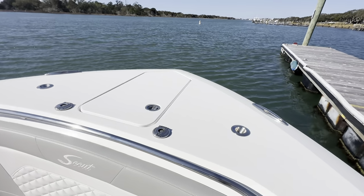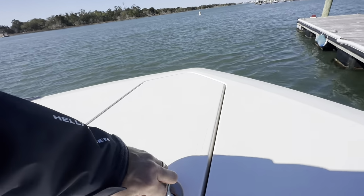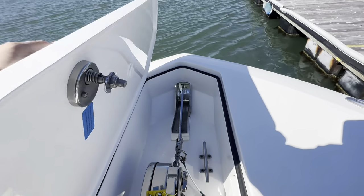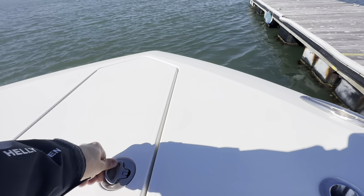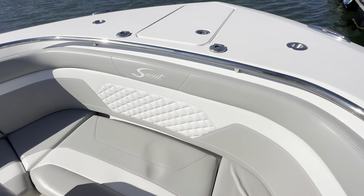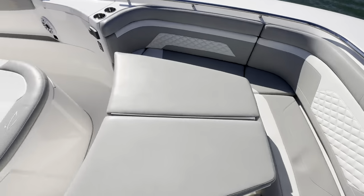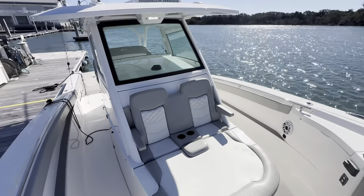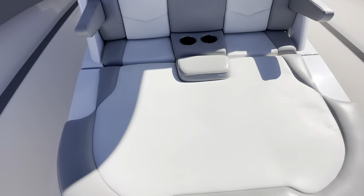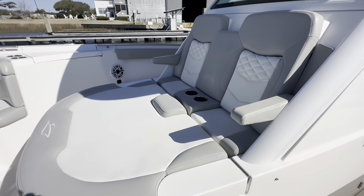Stepping forward, see everything on the bow is flush mounted for if you ever have to handle lines or come up here to control the windlass. Not going to be stubbing your toes. Under the windlass, under the anchor, is actually a camera that you can switch on to the Garmin so you can keep an eye on how the anchor line and chain is setting. Probably one of the more popular spots on this boat.